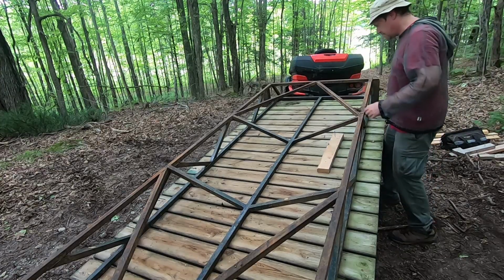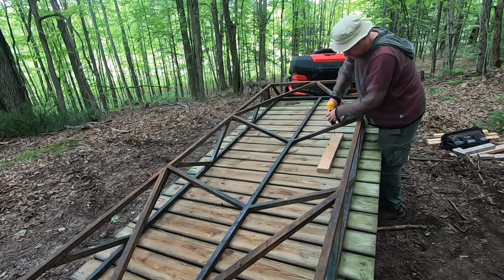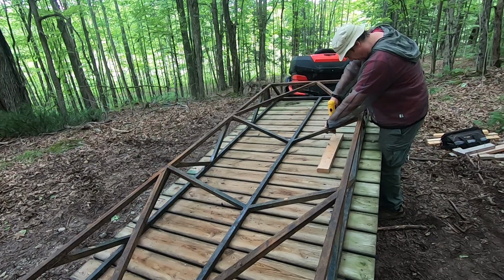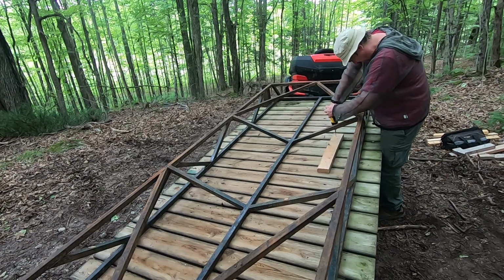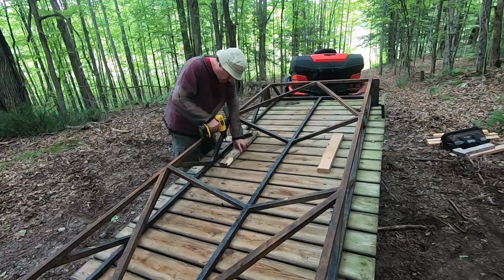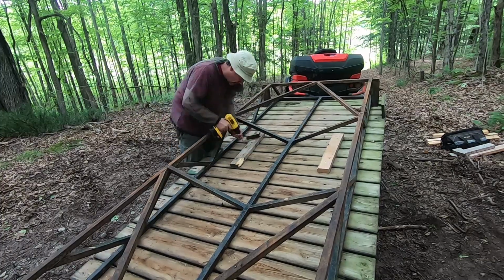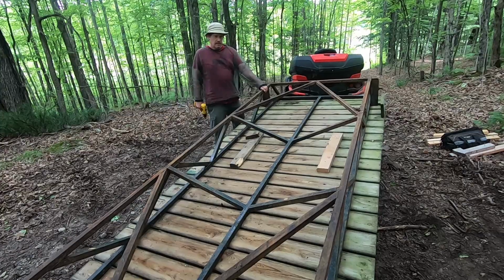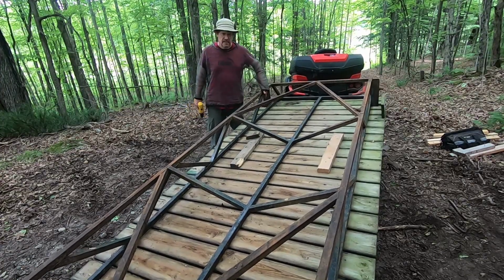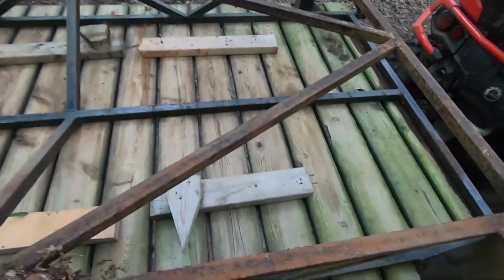Cheers to Russell. And I'll put another screw in up above. Keep it from moving. Nice. Genius. Do the top two as well, just because there's a lot of teeter-totter. I don't have much faith in these top ones, actually.